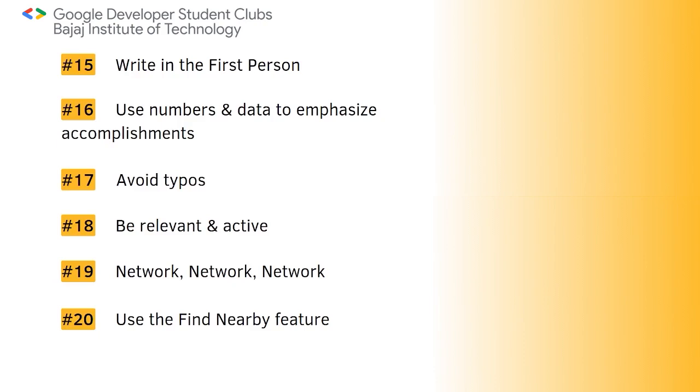So let's cover them briefly. Your years of experience, the most relevant skills, your current job title, what you have excelled, and your accomplishments, what you're passionate about, and if you're looking for a new job, the kind of role you're looking for. So these are the things that you need to include in the summary section.